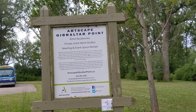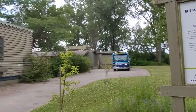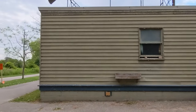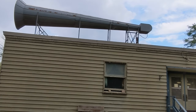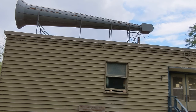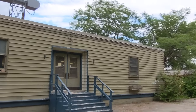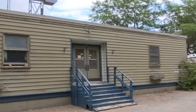So you're looking at the Artscape Gibraltar Point, and these are actually the residences of the artists. You can see that these are very old houses, and it looks like they probably have a studio or gallery inside too. This was built in 1920, but originally built in 1888, and then due to a fire they had to reconstruct in 1920. So still, this is very old, and it has that old look, which looks really cool.